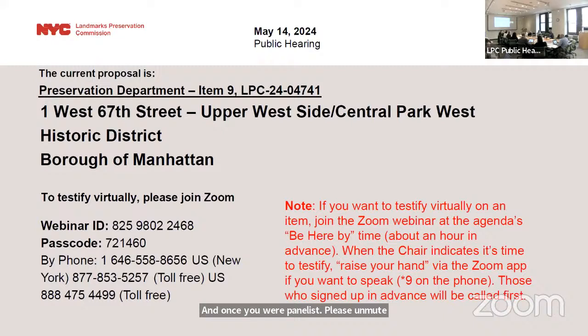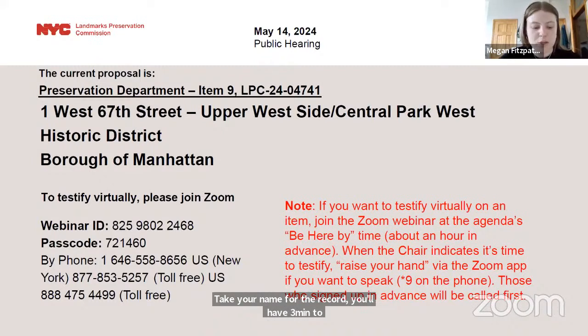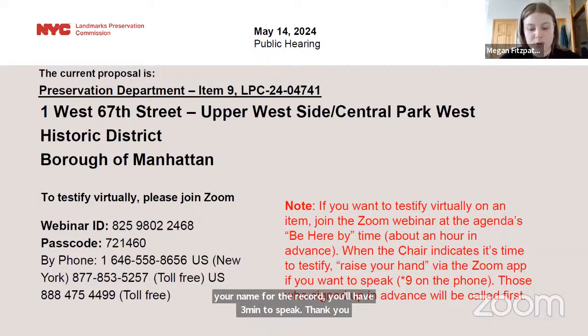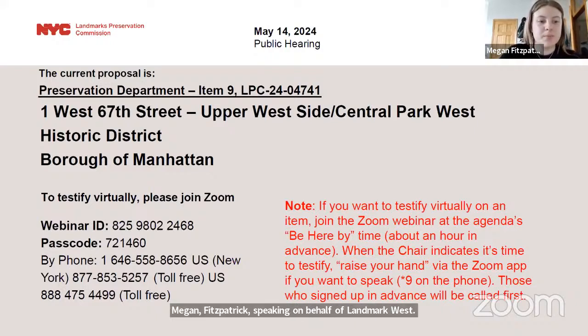Thank you. Hello, Commissioners. Megan Fitzpatrick speaking on behalf of Landmark West. The Landmark West Certificate of Appropriateness Committee is not opposed to lowering the sill to make the proposed window align with one of the other already altered windows on the row. We would like to emphasize, however, the window fenestration on the north facade of the Hotel des Artistes was originally constructed with the design intent of off-centered windows, and therefore this proposal is not attempting any historical correction, but making it more aesthetically pleasing for the owner. Thank you. Thank you so much for your testimony.